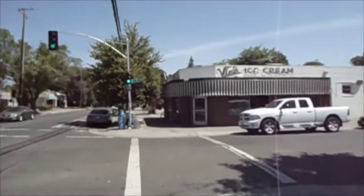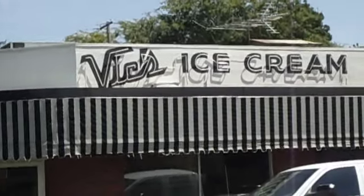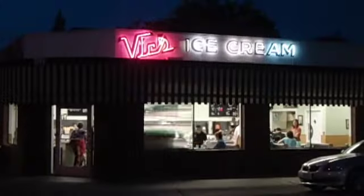And here's the great Vic's Ice Cream Parlor, which was established in 1947 and still makes their own ice cream right in the shop.